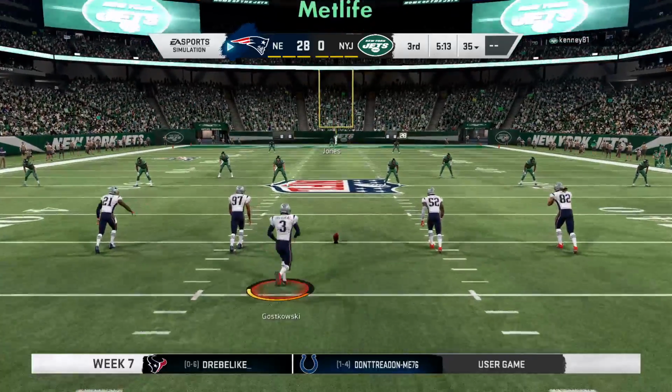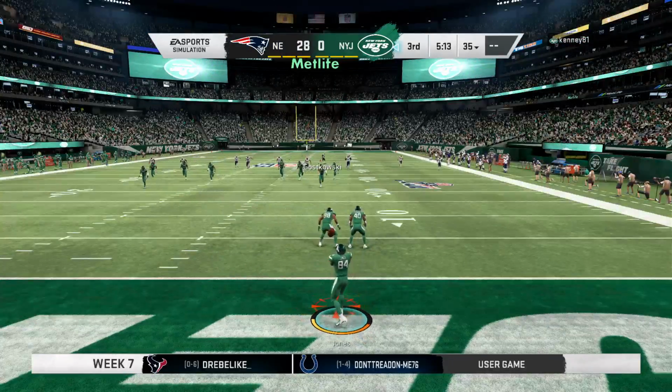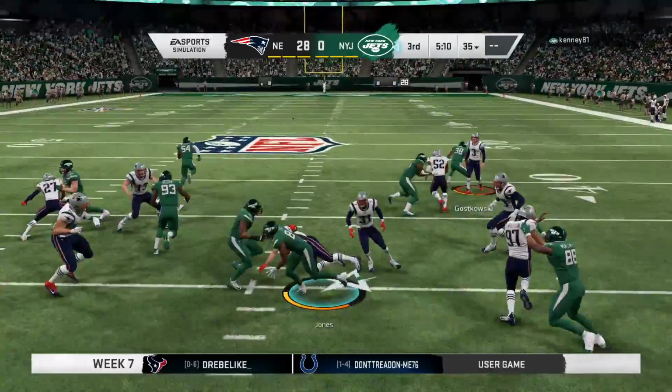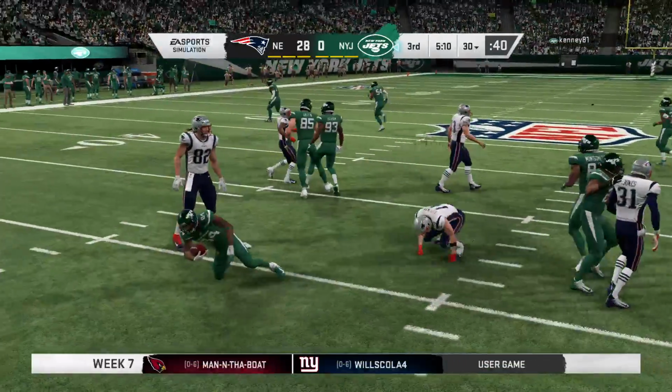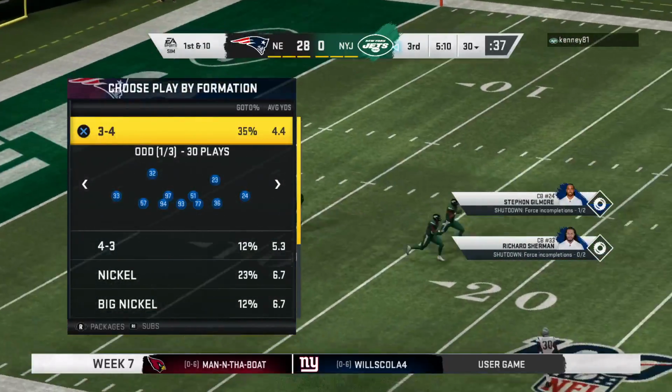Gostkowski now, after the touchdown, he'll send this one away. This is fielded a couple yards deep. And a nice return sets him up pretty good here at the 30-yard line. At their own 30-yard line.